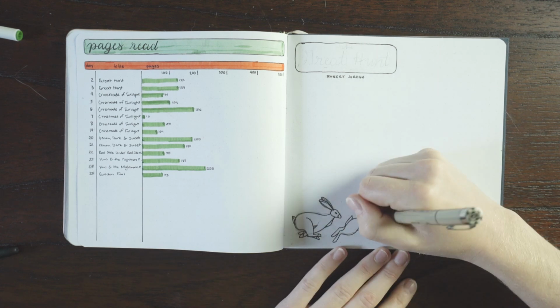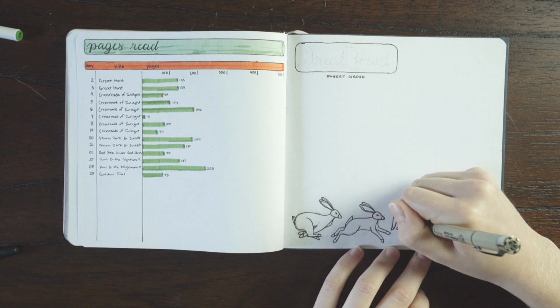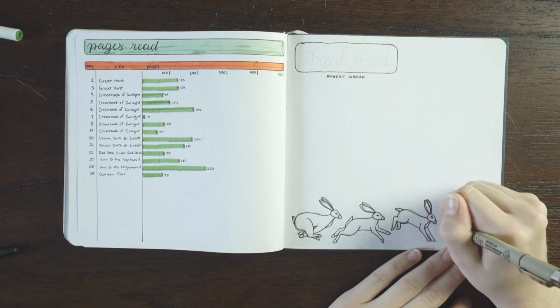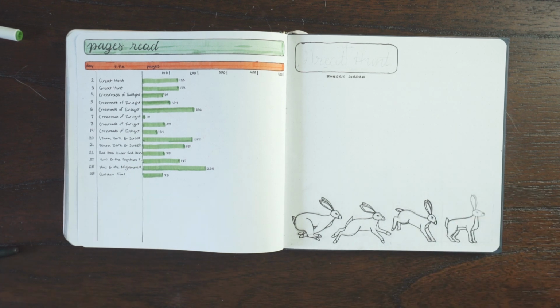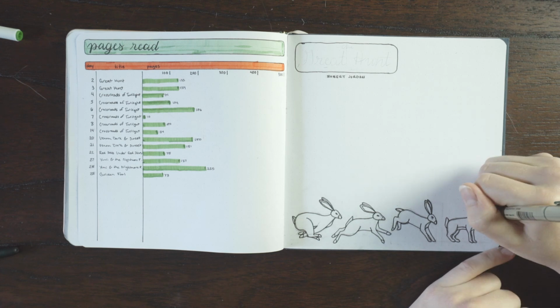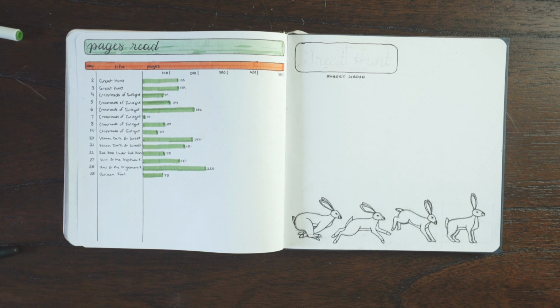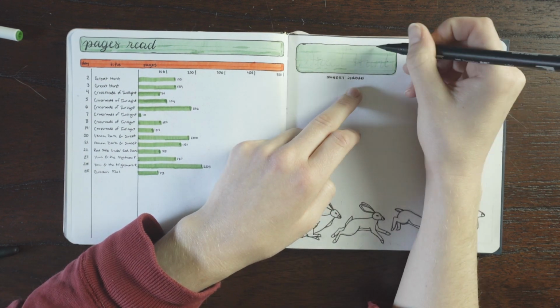Then we're moving on to the spread for The Great Hunt. I chose rabbits because I feel like those are kind of related to hunting, and I'm trying to stay within the woodland theme. I did make a pretty big mistake on this page where I accidentally filled it in with a review for Crossroads of Twilight, so I had to put another page on top of it and then write out the review for Great Hunt. So let's go ahead and talk about Great Hunt.